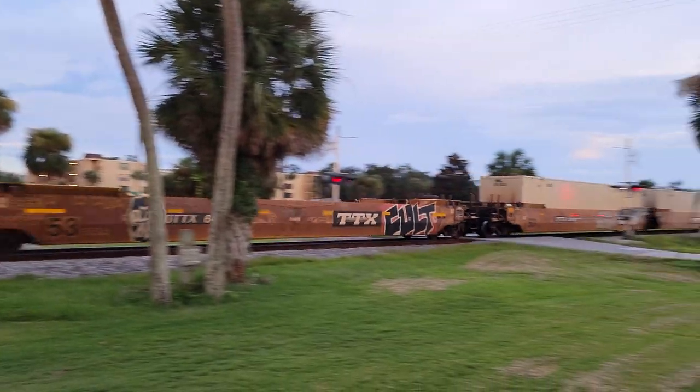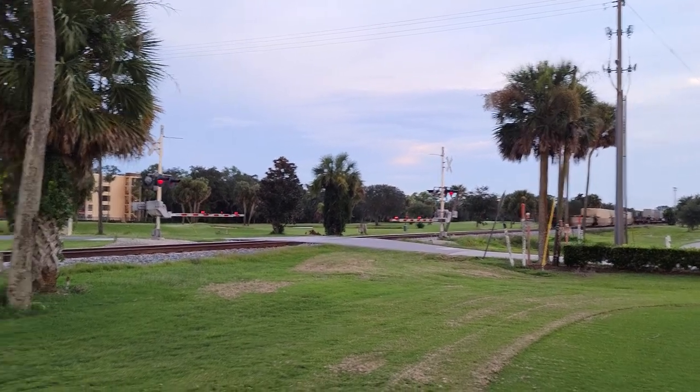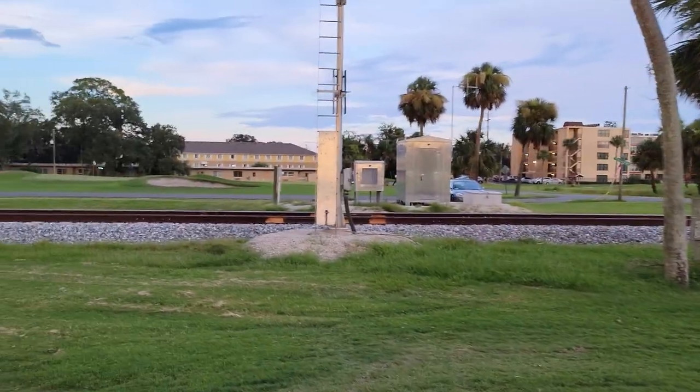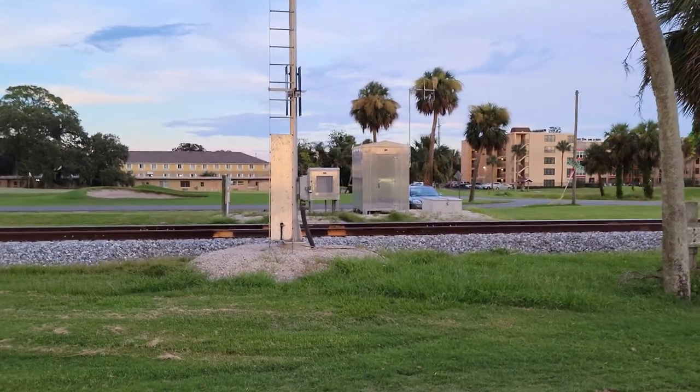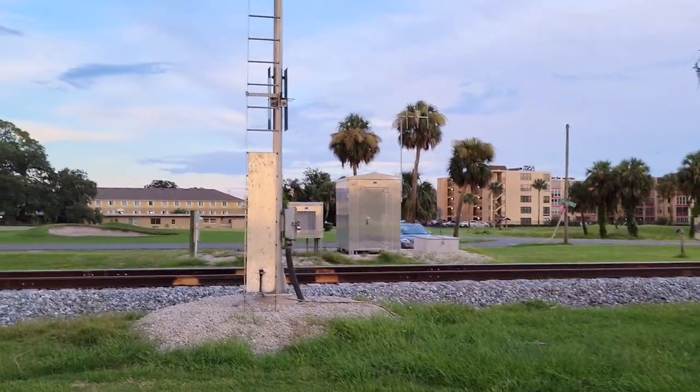All right, there you go. That's FEC 107. I'm going to try to stick around for 206, if it doesn't get too dark out. It's still sitting in New Smyrna Beach Yard at this moment.